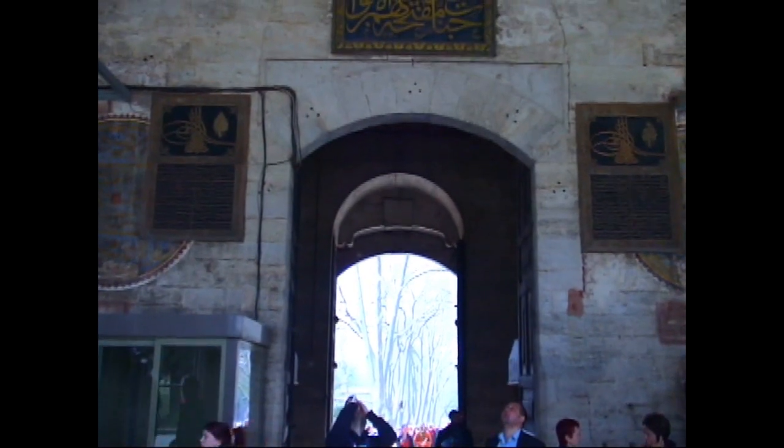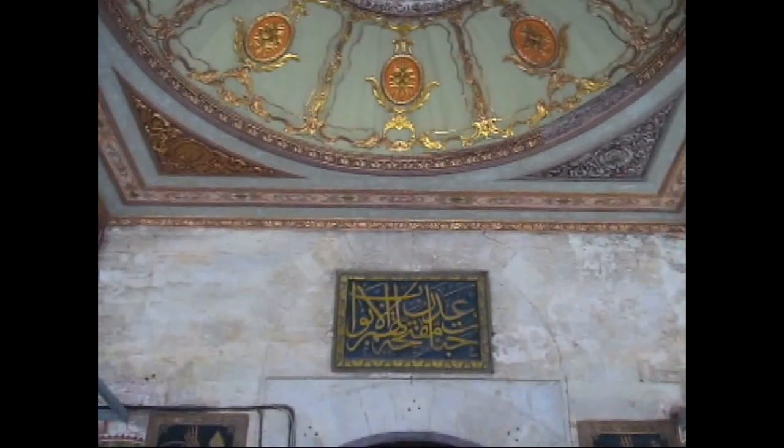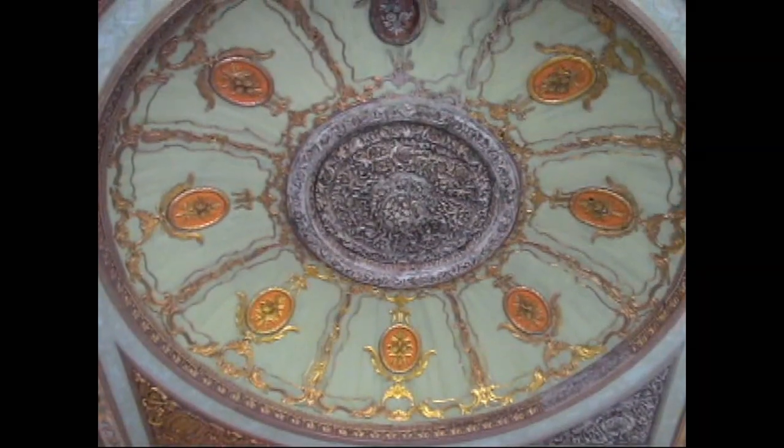To get through to the second courtyard, you have to be on some kind of official business. We'll be going to the third courtyard later. That's only open to the imperial family. And then there'll be a fourth courtyard that's open only to the family itself.